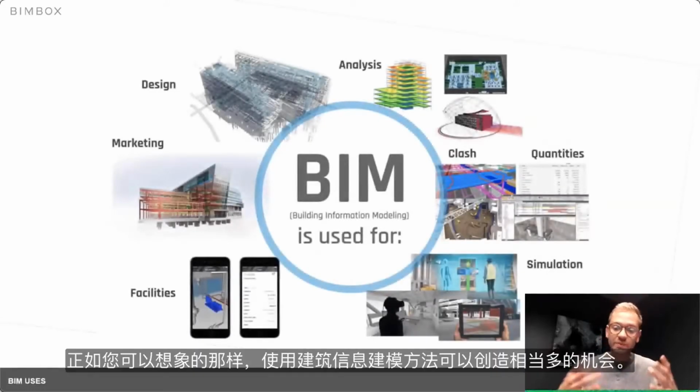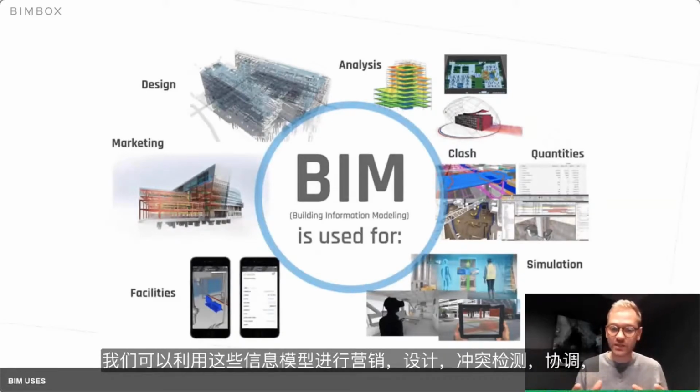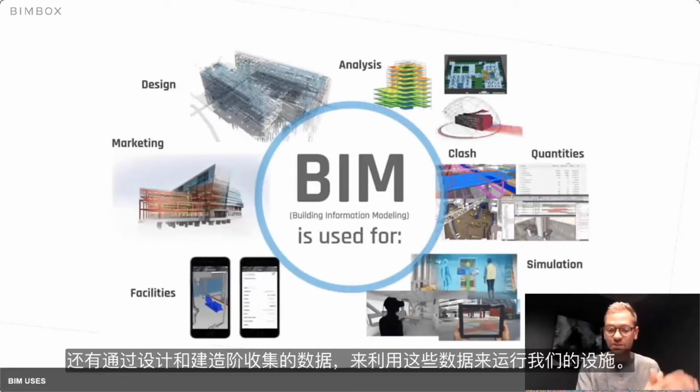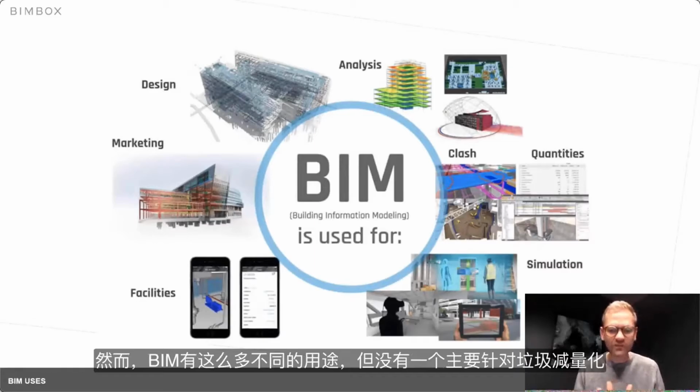As you can imagine, using building information modeling methodologies creates quite a few opportunities. We can utilize these information models for marketing material, for designing, for clash detection, coordinating, and for analysis such as structural analysis or solar analysis. We can utilize them for simulations, as well as collect data through design and construction phases to operate our facilities. However, we have so many different BIM uses, but none of them primarily target waste minimization.